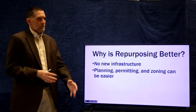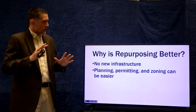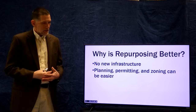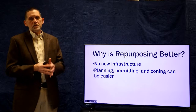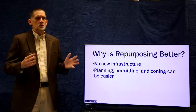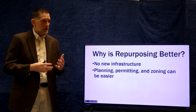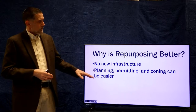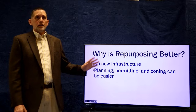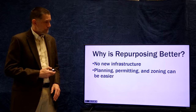Usually repurposing is overall easier for the city to deal with in terms of planning and permitting and zoning. New construction, they often want deals. They need to have zoning change slightly. They need to go through planning commission. They have to have neighborhood conversations about this new building. They have to go through the 106 process because they're going to do a tear down and a rebuilding, well, depending on the structure. So it actually, for the community, is much easier in terms of staff time and committee time to repurpose a building. And time is money.